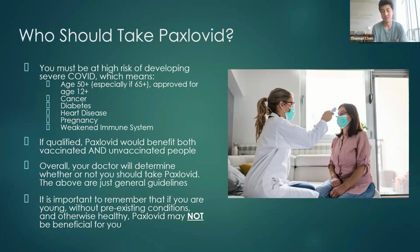The above are just general guidelines. Ultimately, your doctor makes that decision for you. And lastly, it is important to remember that if you're young without pre-existing conditions, otherwise pretty healthy, Paxlovid may not be beneficial for you. So the doctor may say, hey, you're otherwise pretty healthy, I don't think you need it. We just need to make sure you get rest and make sure you're isolated from other people for a certain number of days, and then go on with your daily life as usual.